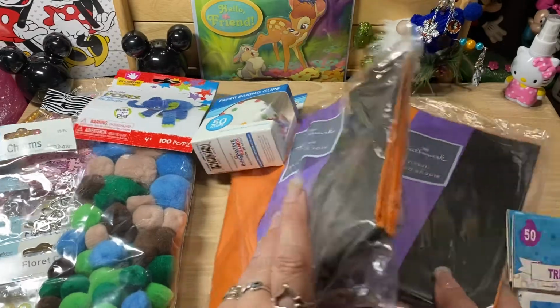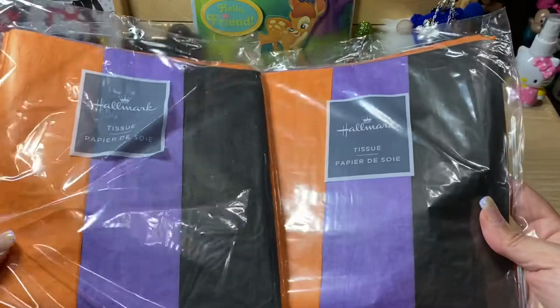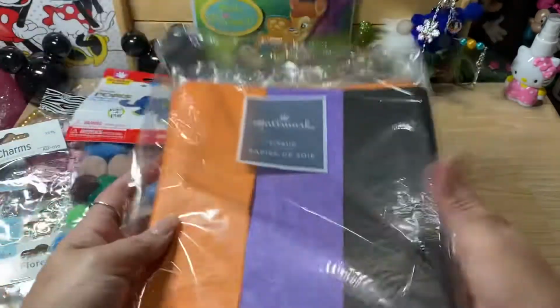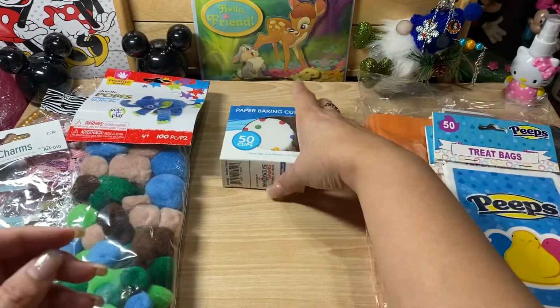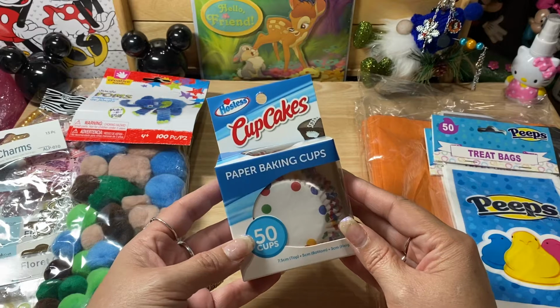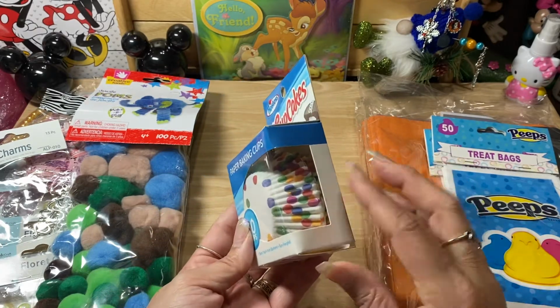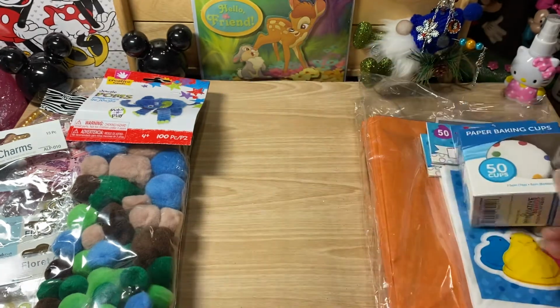And oh my goodness, I was so excited. I found this Halloween tissue paper, and look, it's Hallmark Halloween tissue paper. So I got two of those. And then I found these cute Hostess cupcake liners, and I thought those would be so cute for a birthday. So I did pick up those.